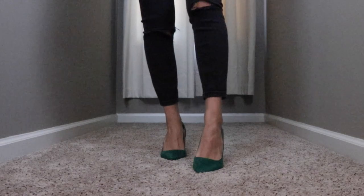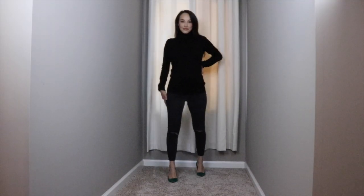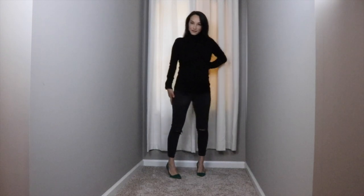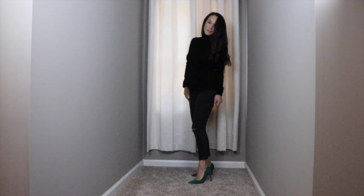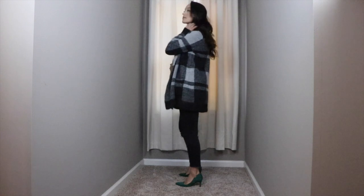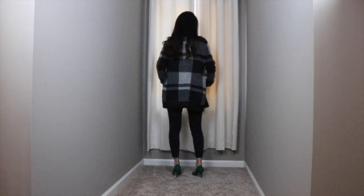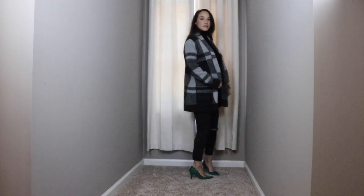The first trend that I noticed was a lot of emerald green shoes. It seems to be the color for this year. Because emerald green is already a statement in itself, I went with a very simple silhouette with this emerald green pointed toe suede pump. It has a little bit of a notch detail right here on the side, which adds a little more interest. Because of the green color, I wanted to pair this with a very monochromatic look. So I chose a black turtleneck and these black skinny jeans with rips at the knees. I also decided to throw on this plaid cardigan just to provide a little more interest, but it is also very simple up top and allows the shoe to be the standout piece of the outfit.